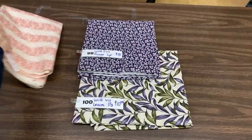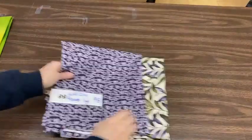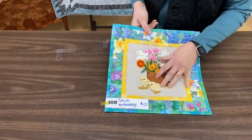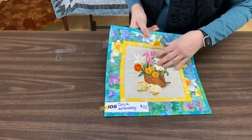Okay, then we have some samples we're just moving out. Okay? We've got this cute little chicken embroidery made by moi. So this is from an Embroidery Library design.